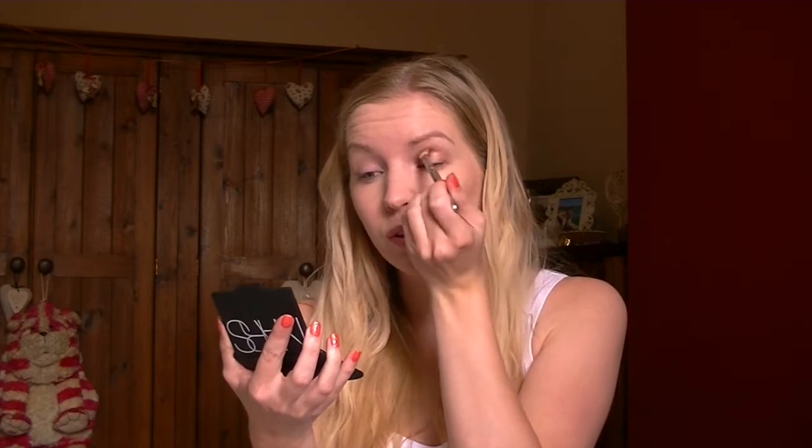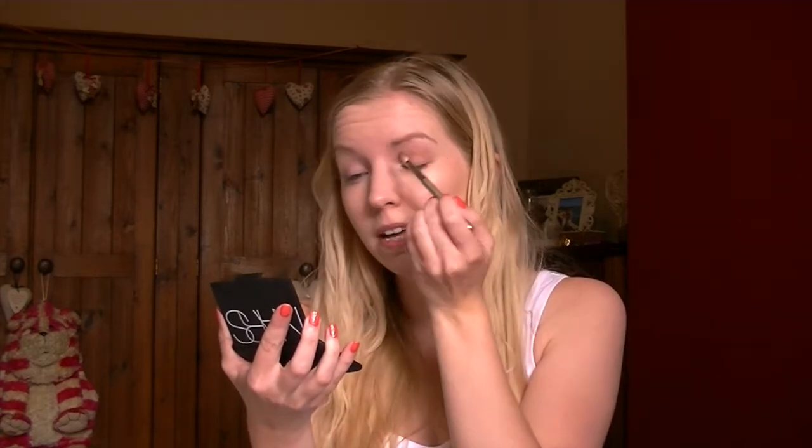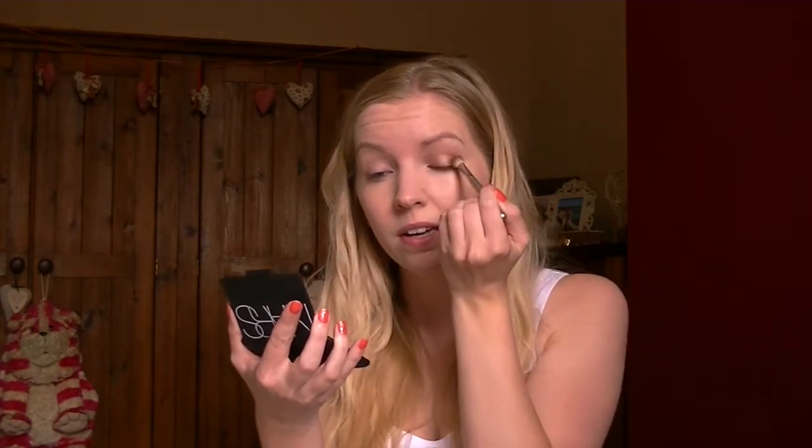Rather than use my fingers, I feel like this gives a more uniform coverage across my eye. If I stick my finger in, I get a chunk of it on my finger, and then it doesn't end up blended as nicely across my eye, whereas this gets a lighter amount of product. I don't know why I'm showing you that. It gets a light amount of product and blends it nicely across the whole eyelid.